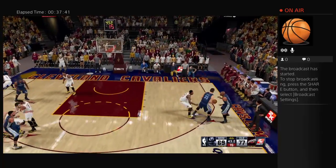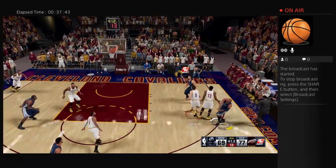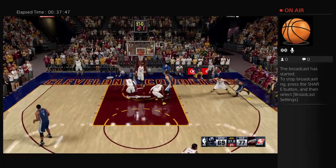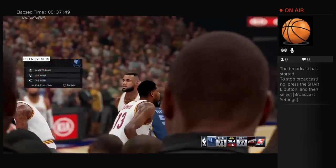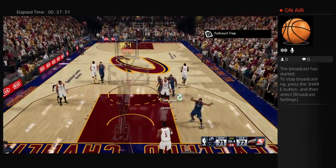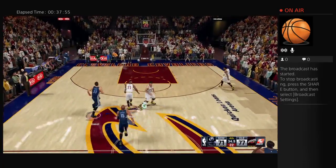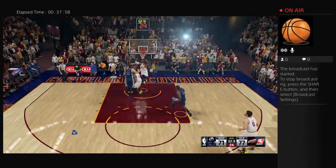Pass to Gasol. He dishes it to Carter. Jacks up a 3. Second shot opportunity. Randolph. That's good. Basket number 5 on a 5 for 8 night shooting. That's exactly why you don't leave your feet until the shooter elevates. He went for that pump fake.